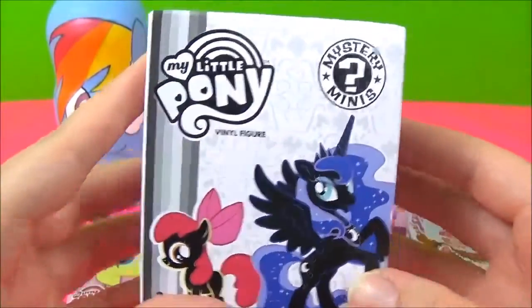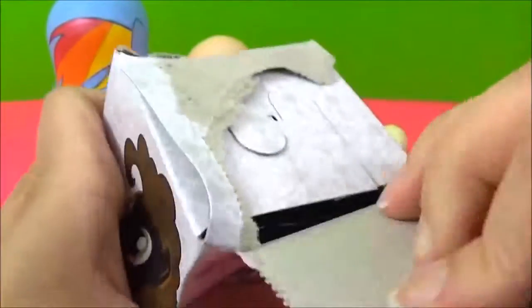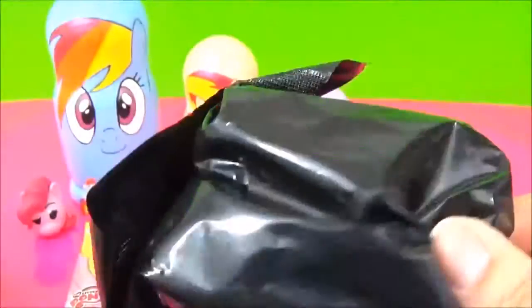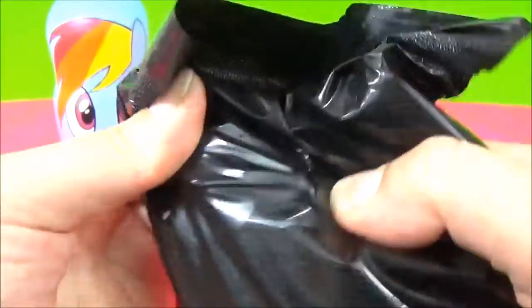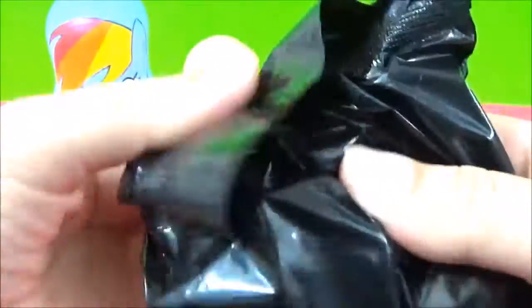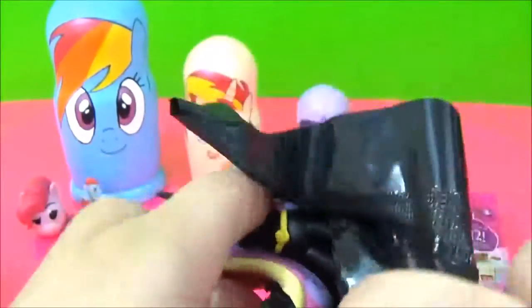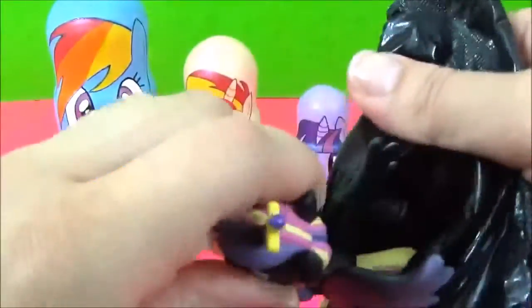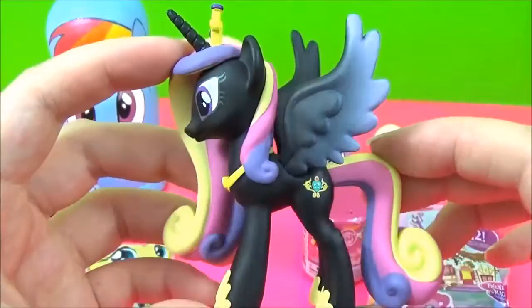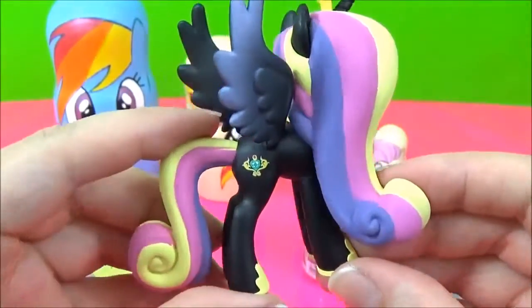The next surprise I'm going to open is this Mystery Mini. I would love to get Spike. Oh! Oh my goodness, who's that? Is that Luna? Is that just Luna? Oh no, it's Princess Cadence! Awesome! She is looking super pretty. I love her colourful mane and tail.